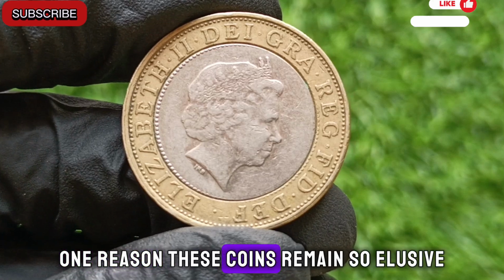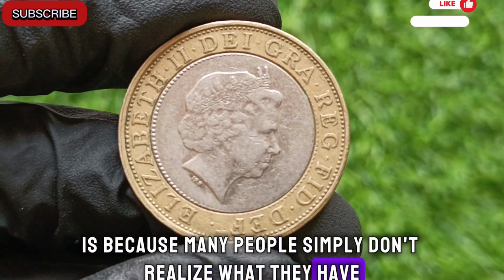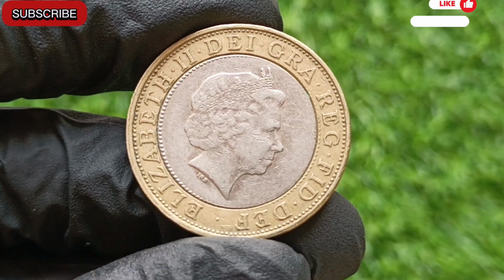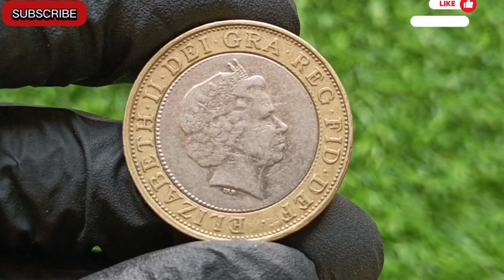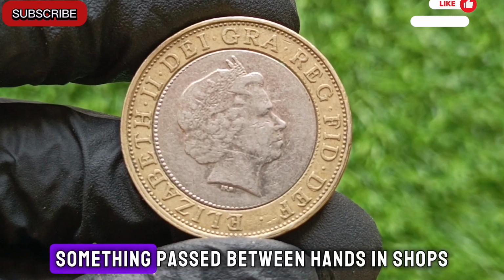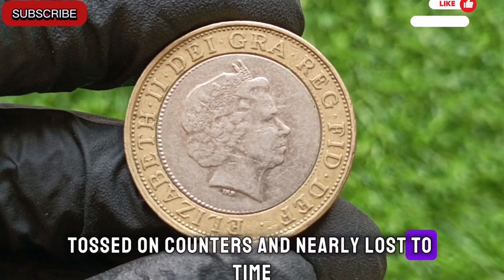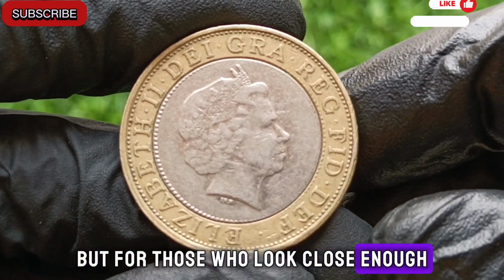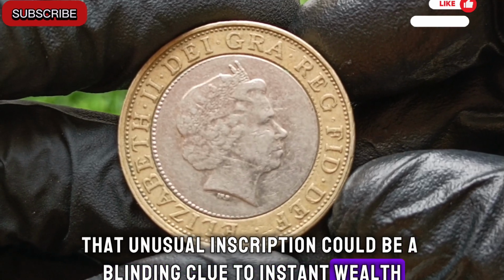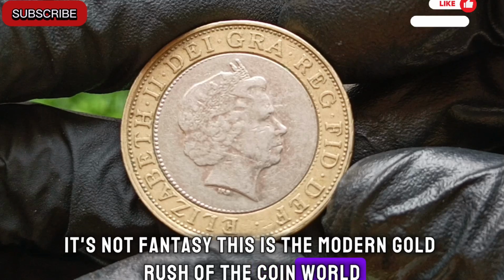One reason these coins remain so elusive is because many people simply don't realize what they have. They spend them unknowingly, or leave them in change jars, never imagining the value they hold. It's a silent treasure, hiding in plain sight. Something passed between hands in shops, tossed on counters, and nearly lost to time. But for those who look close enough, that unusual inscription could be a blinding clue to instant wealth. It's not fantasy. This is the modern gold rush of the coin world.